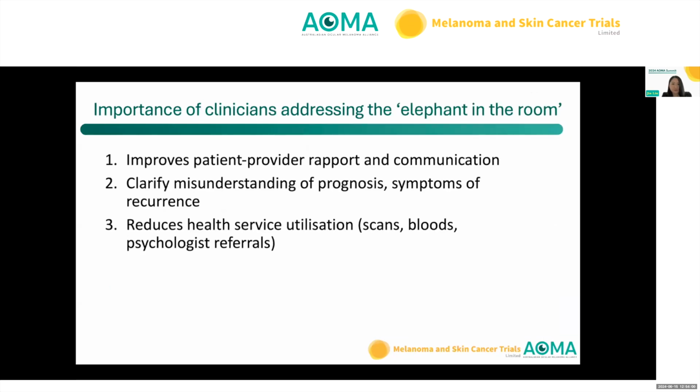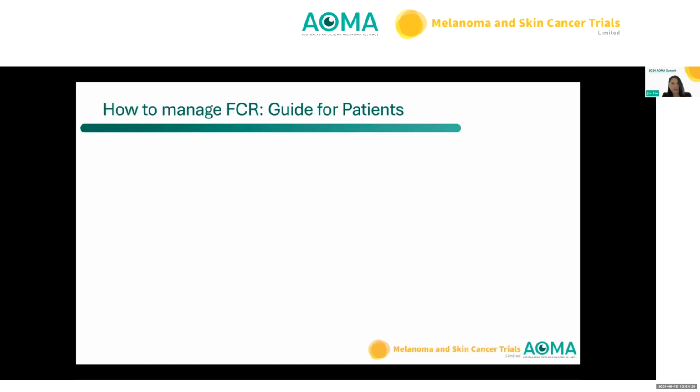The importance of clinicians addressing FCR is that it really helps to improve patient-provider rapport and communication. And we were surprised because when we discuss prognosis, the people who worry the most are actually most likely to over or underestimate their risk of recurrence. Early identification of worry is also important from a health service utilization perspective because it can reduce the need for unnecessary scans or blood tests.